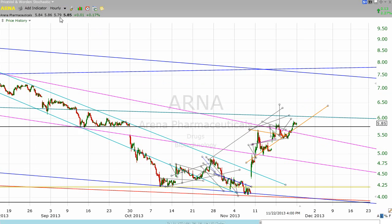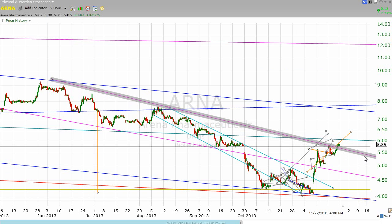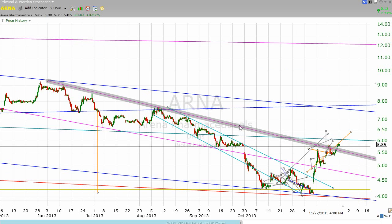And like I said, the really good news is that this fairly long-term resistance line that we see right here, no matter how you draw that line, and these tops do not match up exactly perfectly, but right now it appears that we are wanting to get up and beyond and over this descending resistance line right here, which would be a very, very significant technical development in this stock.